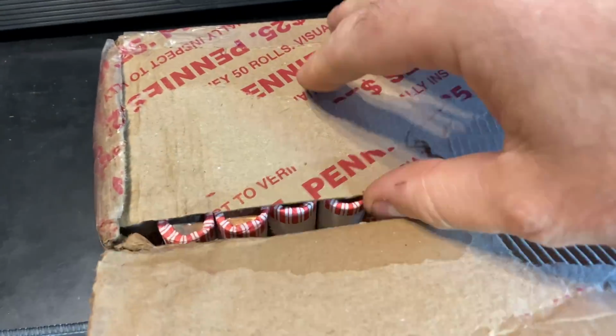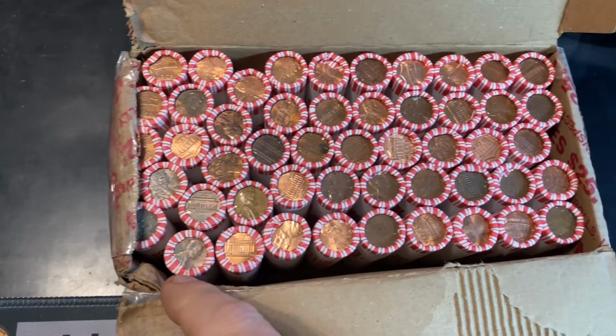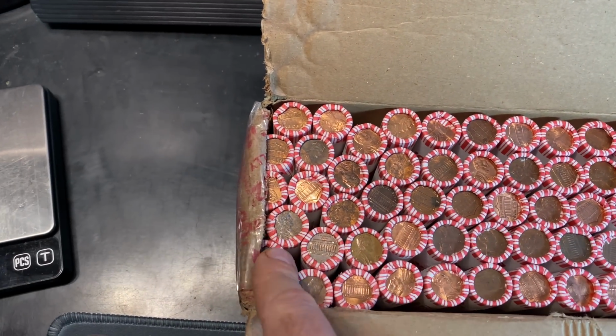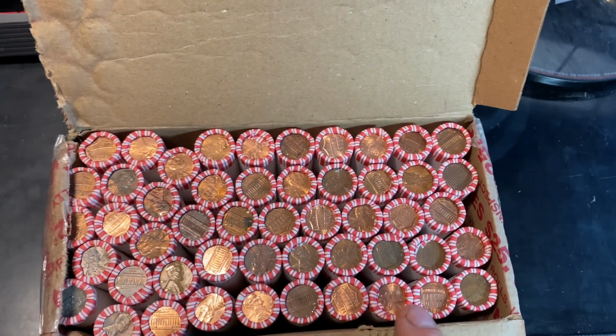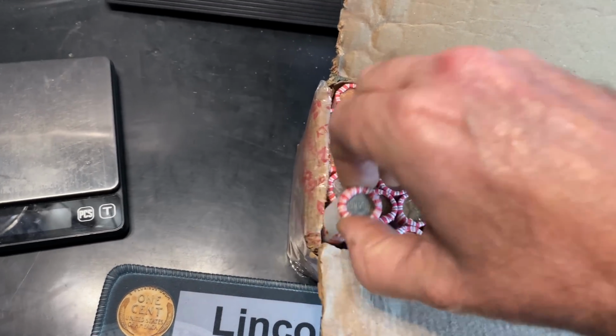All right, we've got the next box ready to go. And again, I got this in Grove, so I'm not quite sure how it's going to do. Looks like we have some decent copper cents in here, not as much as the last box, and I don't see any wheat cent enders, but I'm eager to get inside and see what these rolls can produce.